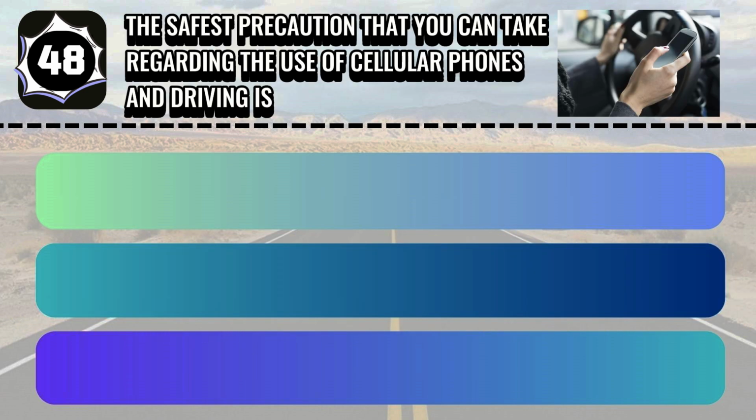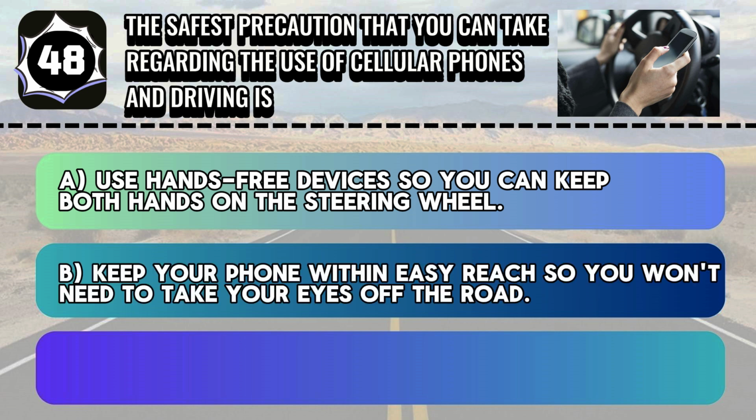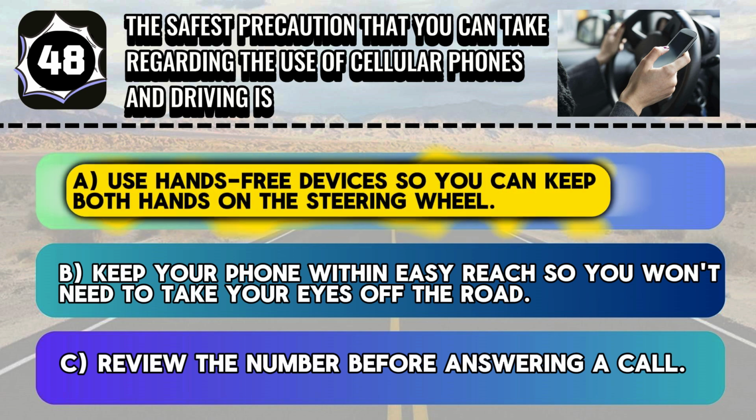The safest precaution that you can take regarding the use of cellular phones and driving is A. Use hands-free devices so you can keep both hands on the steering wheel. B. Keep your phone within easy reach so you won't need to take your eyes off the road. C. Review the number before answering a call. Correct answer A. Use hands-free devices so you can keep both hands on the steering wheel.